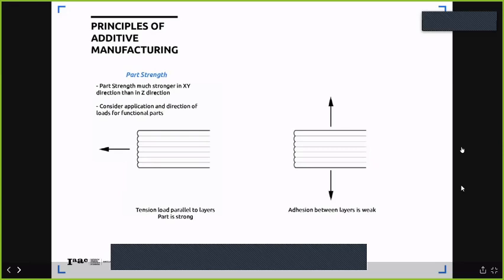This effect in FDM type of printing is enhanced incredibly much.